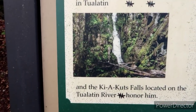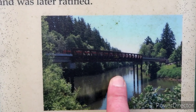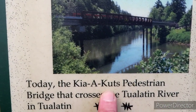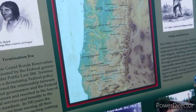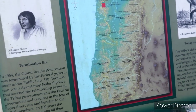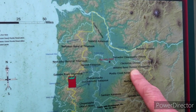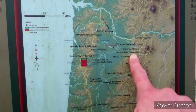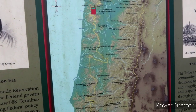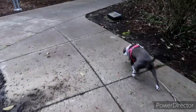This is the fall? Yeah. Oh, it's named after him as well. Okay. So here's the bridge that we just crossed. Yeah, the pedestrian bridge that we just went over. And here's the falls. I wonder where these falls are. Well, I'll tell you here on the map. Yeah, right here. Should say on here. So we are here. This signifies the different tribes. The Chinook tribes. The Tillamook tribes. I don't know what the heck this is.